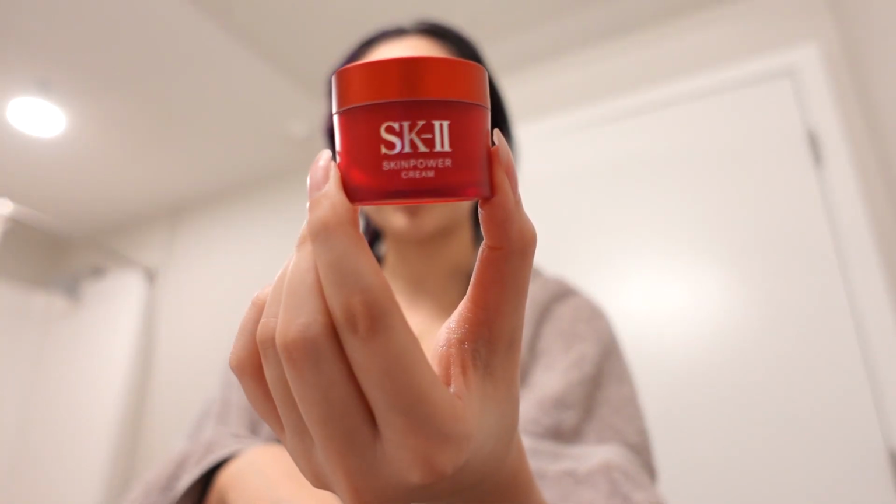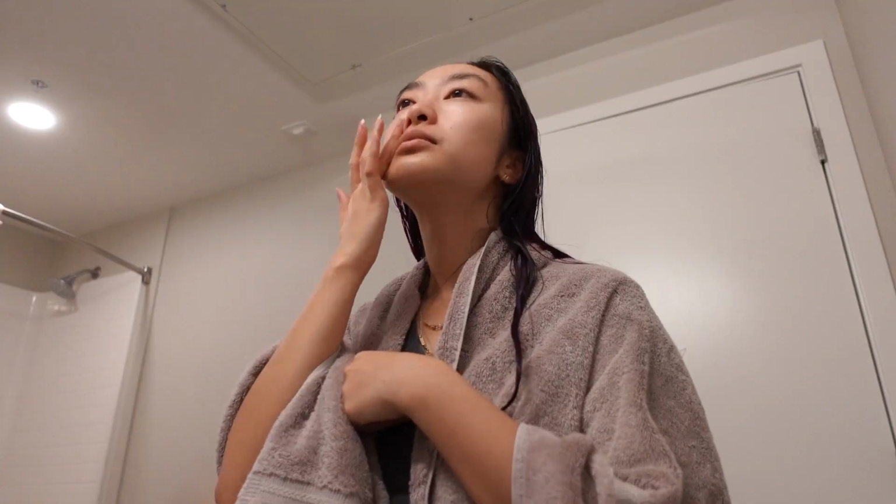Next, I'm going in with the Skin Power Cream. This is a cult favorite. It also smells really good. And then last but not least, I'm going in with the Skin Power Eye Cream. Such a tiny little container. I wonder if it's just the same thing as the cream in a miniature size.